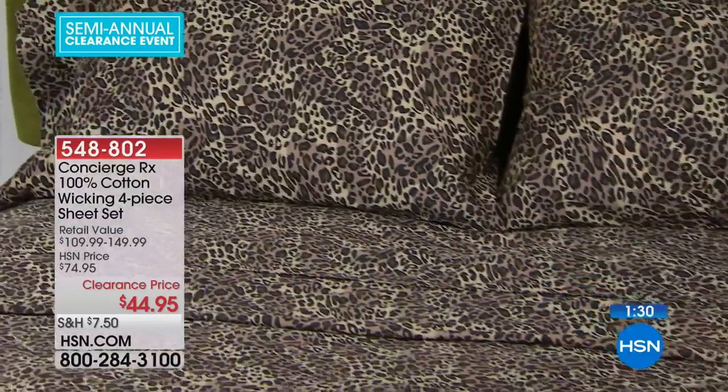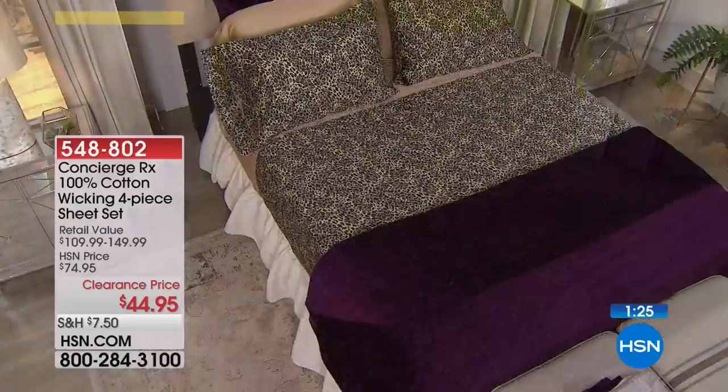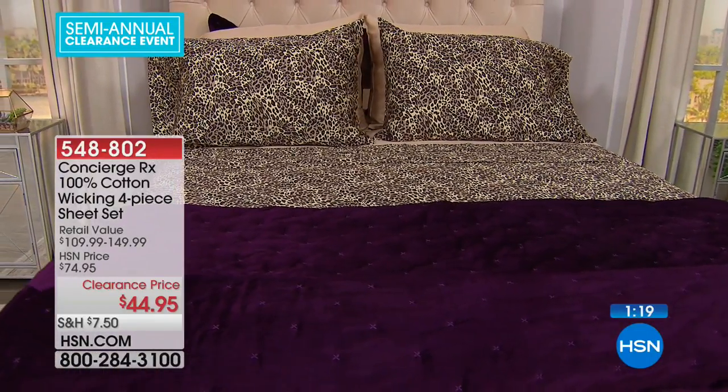These are great sheets. They are comfortable. They're lightweight. I'm going to get these for my water bed. Oh my gosh. Wow. I'm kidding. I don't have a water bed, but I'm getting those sheets. My producer Adam says they're coming back.